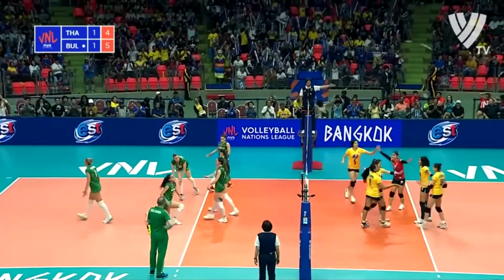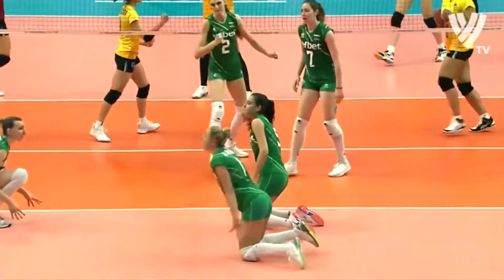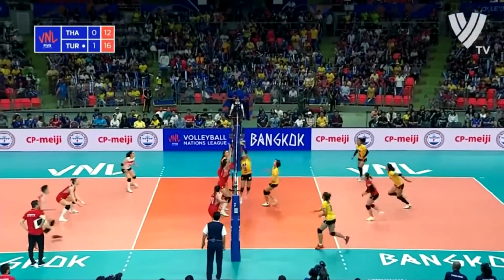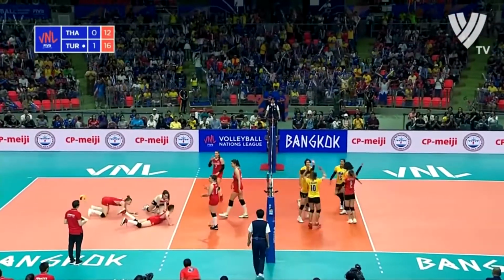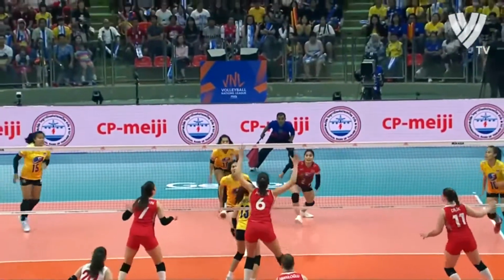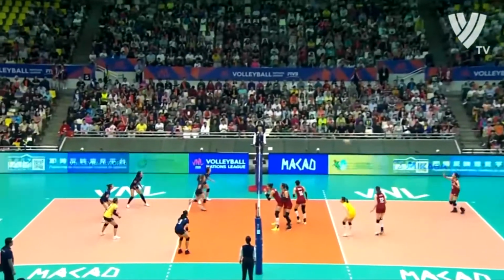Change of tempo executed by Nuksara. Level turn of Thailand. Terrific serve once again from Karakurt, but how about that for innovation? Free ball, watch the captain change the tempo here, catching Ackman.